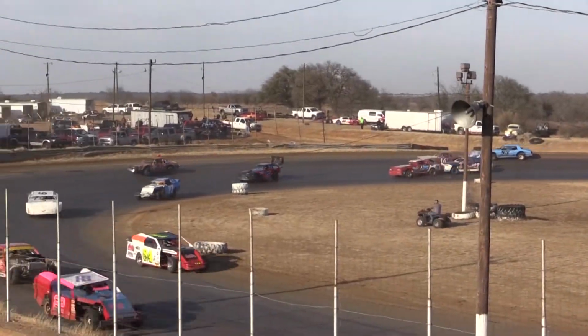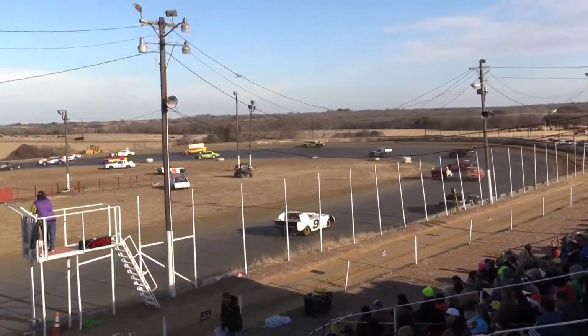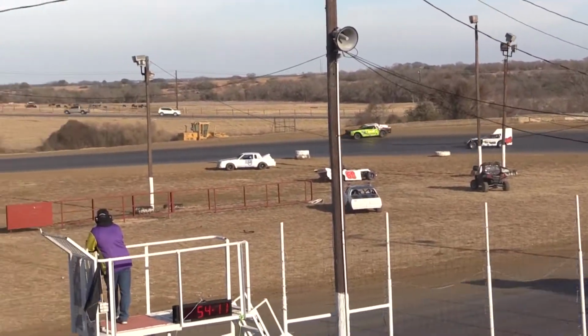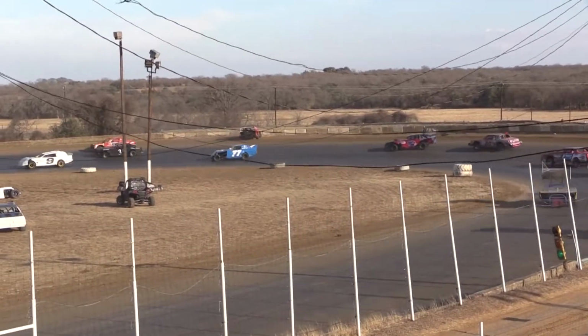Songer looks like he has an issue over here in 1. Maybe has a flat. Possibly right rear. Yeah, it looks like a right rear flat. Oh, 49 over here just about got into the 76. That was close.